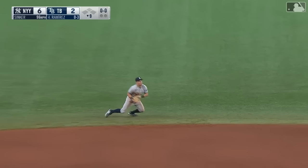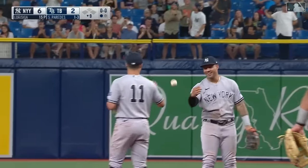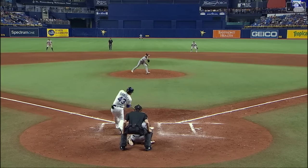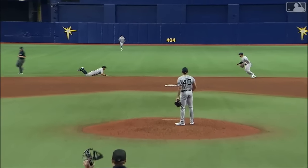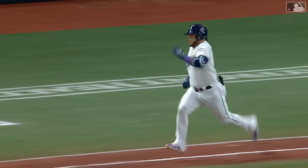Grounded up the middle, diving stop by Volpe. Fires to first, and the scoop got him. Beautiful play on both ends. Yeah, it was a great play. I bet you that Tampa Bay might wind up looking at this. Maybe not, but what an effort by Volpe. Going up the middle, nice dive. He gets up quick. Nice pick again by LeMahieu. They got him. They're not going to challenge.